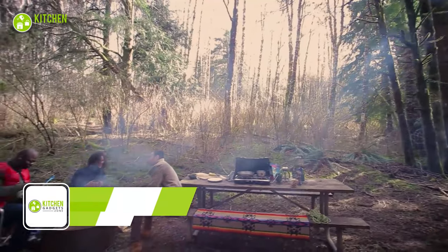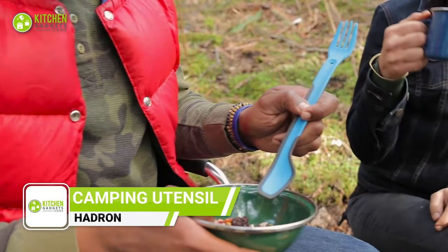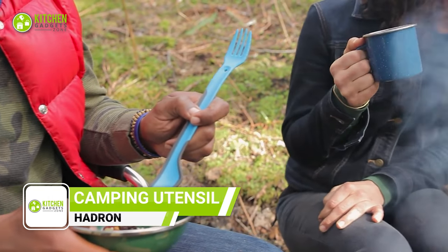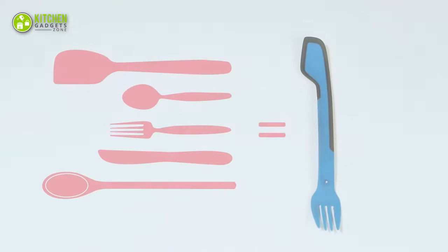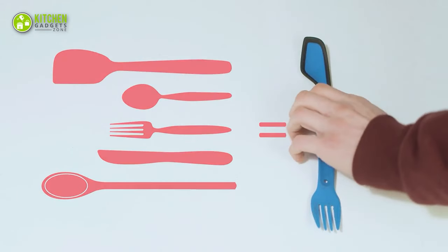Get ready to revolutionize your camping experience with the Hadron Gear Morcell Spore Camping Utensil. This extraordinary tool is here to rock your outdoor dining game. The single eating tool combines the functionality of a fork, a spoon, and a spatula.